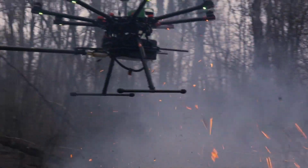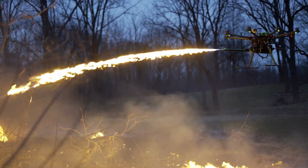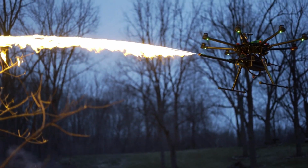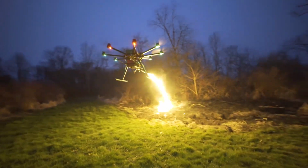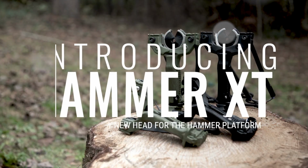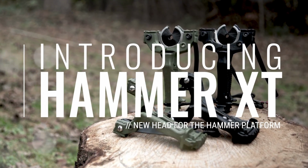A drone equipped with a working flamethrower capable of starting controlled burns and clearing debris. However, its potential for arson and destruction led Amazon to remove it from their platform for public safety reasons. Number 44, Hammer XT Slingbow.